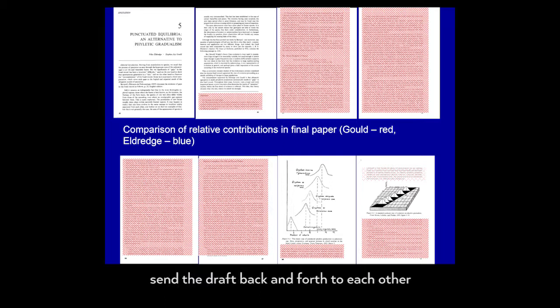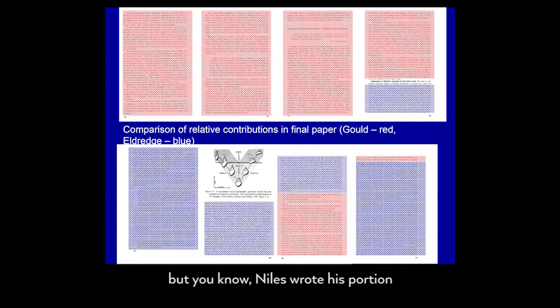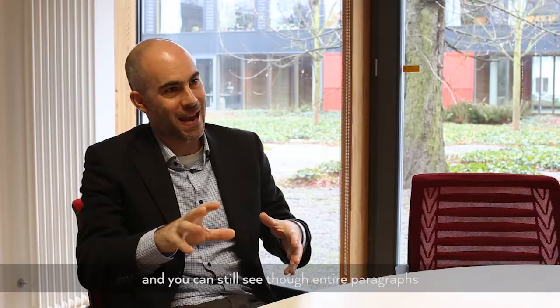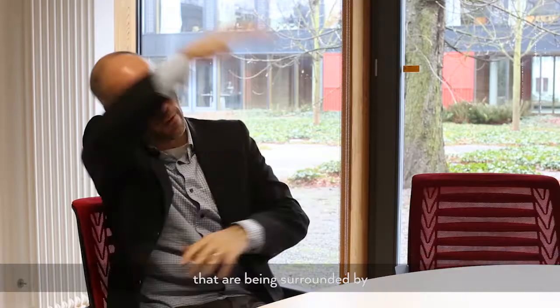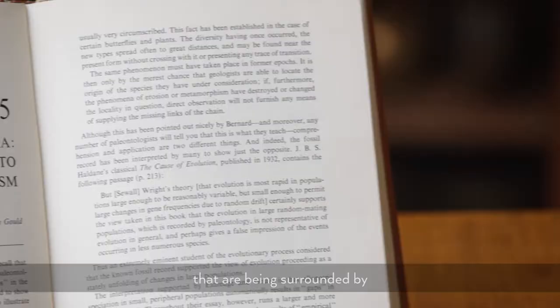But, you know, Niles wrote his portion and then Steve wrote his portion. But what Steve added later is Steve. And you can still see, though, entire paragraphs, even pages, that are basically verbatim from the original draft that Niles wrote, that are then surrounded by this additional prose and argumentation that Steve contributed.